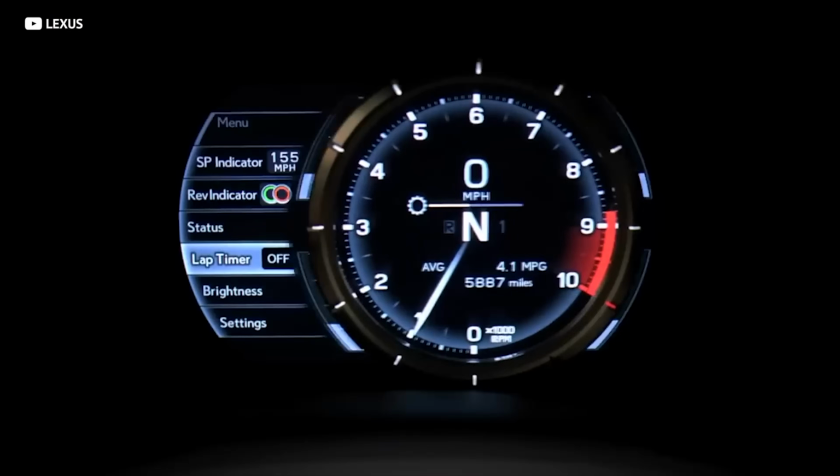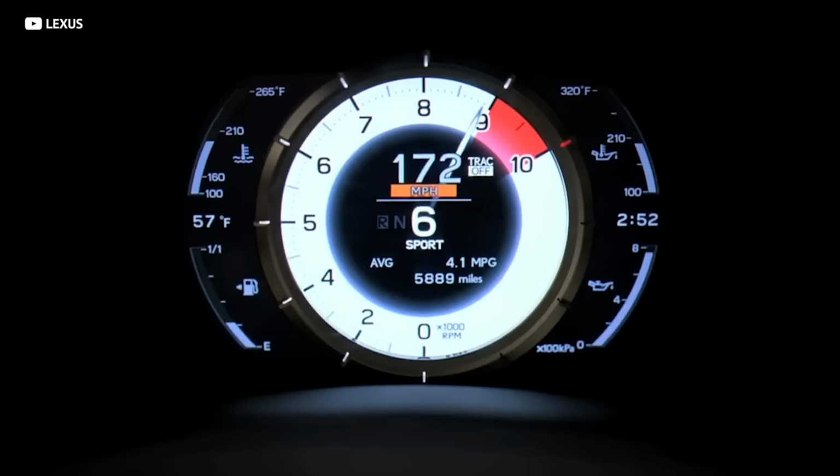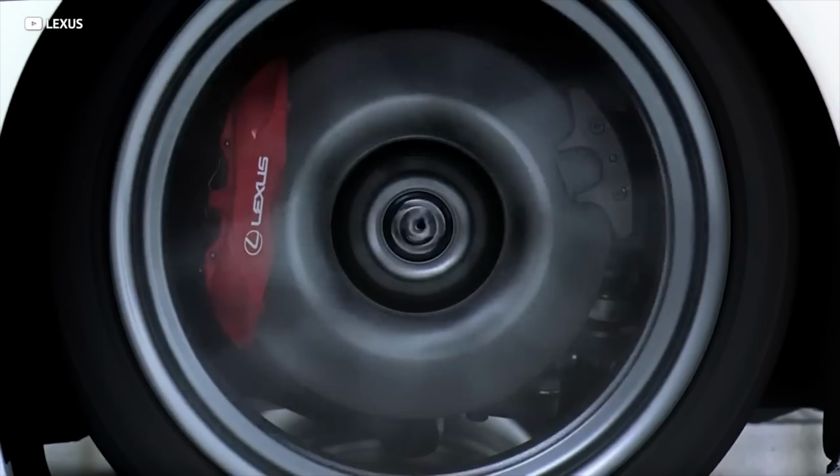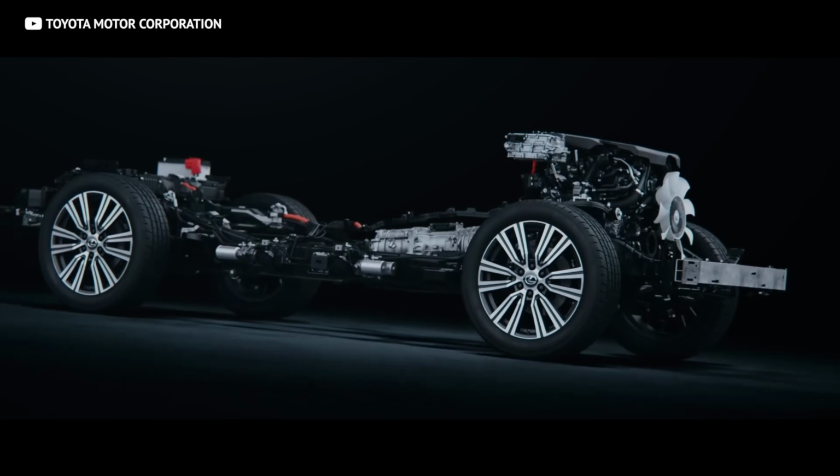Lexus could still turn up the volume on the final version, and one can hope they might even call on their old friends at Yamaha to get things dialed in just right. But if you're hoping for LFA levels of sound drama, this hybrid V8 is likely a different, quieter animal any way you slice it. It's not bad, just different.